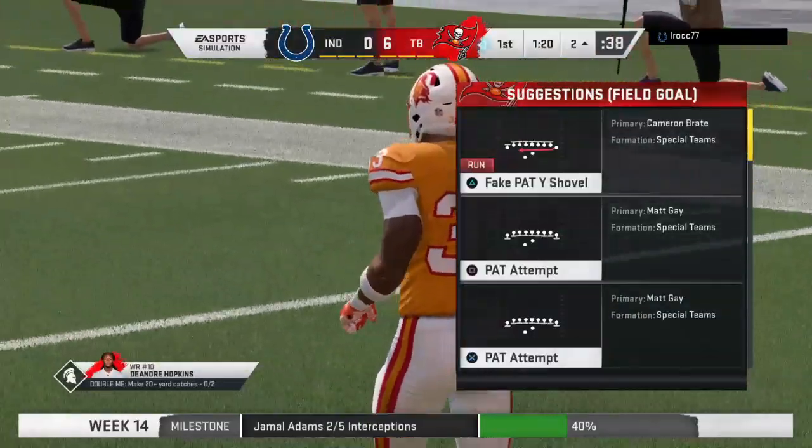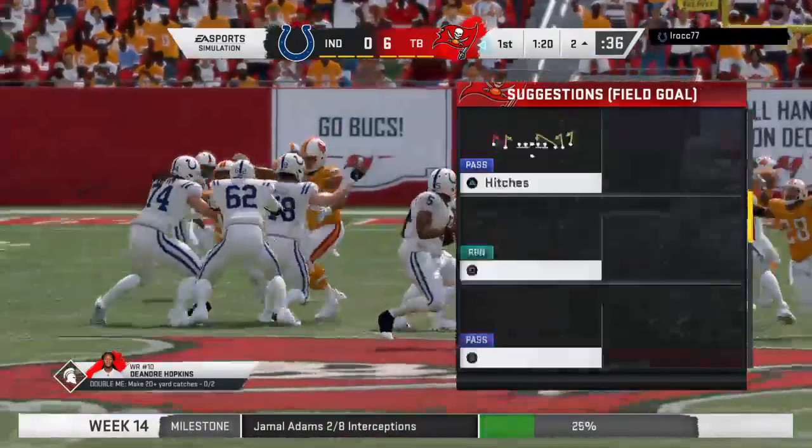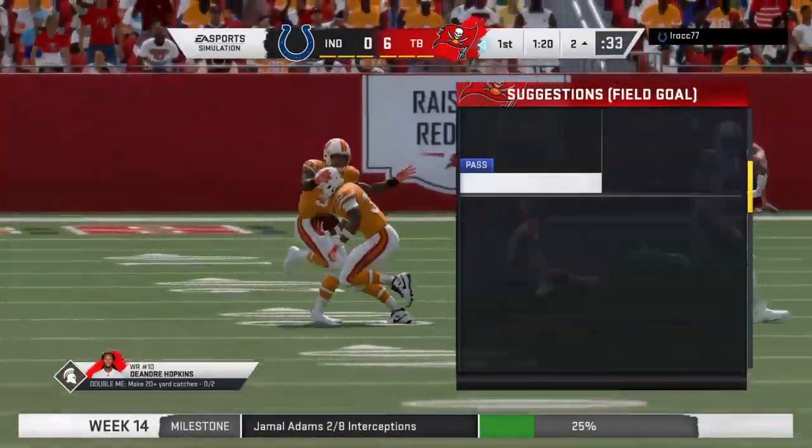They were in the dime. They had 6 defensive backs there, so go ahead and throw it. He threw it, and it hurt him. It's almost thrown into a blanket of coverage.